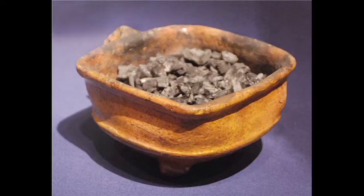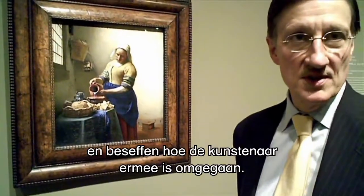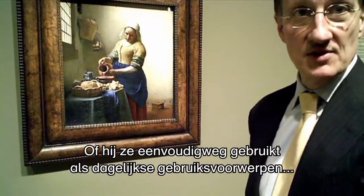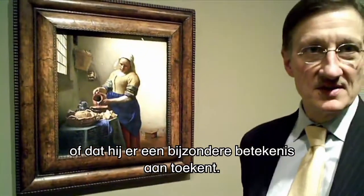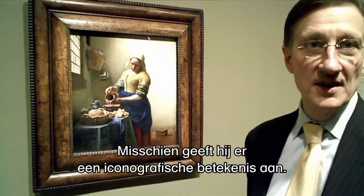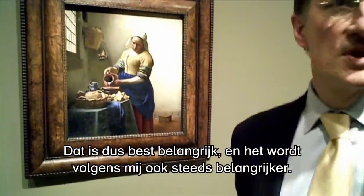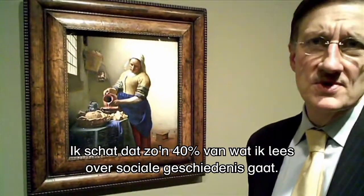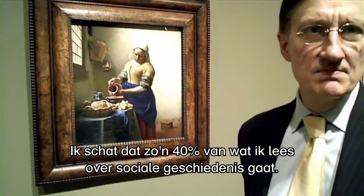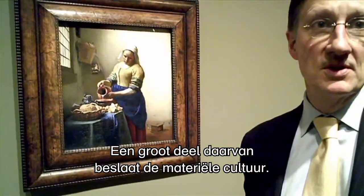And it's really marvelous in museums when we can see these objects and realize what the artist has done to them, how he's using them, whether the use is simply everyday usage, or there is something special about it, that he's making some point of iconography. So it's quite important, and it's becoming more important too. I think maybe 40% of what I read, at a guess, is social history, and a lot of that is material culture.